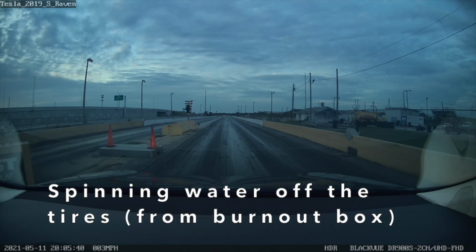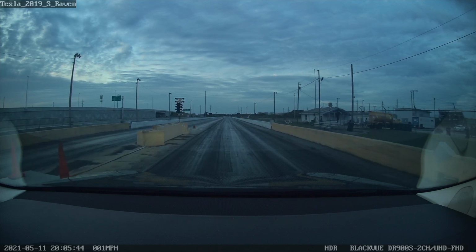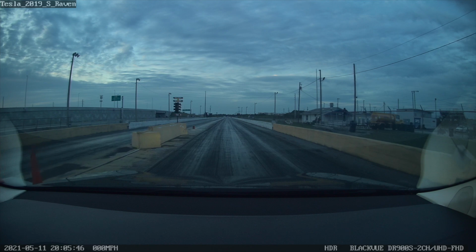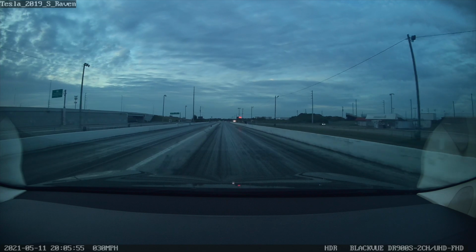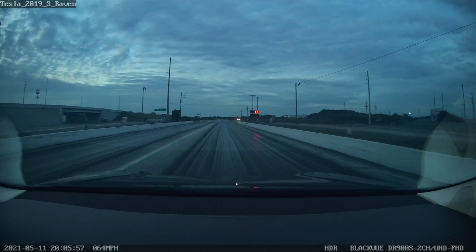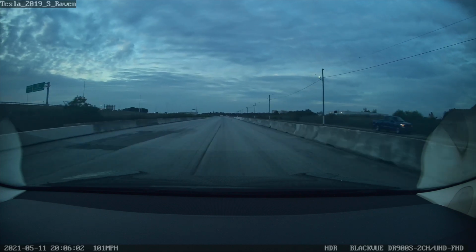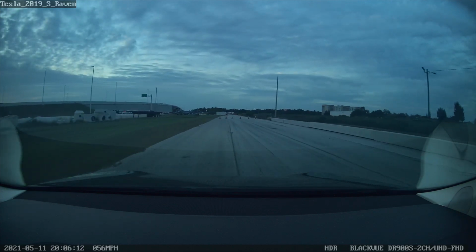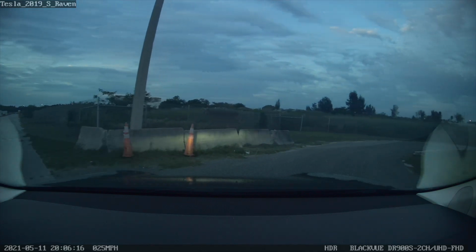So you gotta hit 100 miles per hour. Got to get the water off the tires. Put your helmets on against the seat. Woo! Oh my goodness. That's 100 miles an hour right there, guys. That was nuts. I almost got whiplash. I didn't prepare myself correctly, but it was fun.